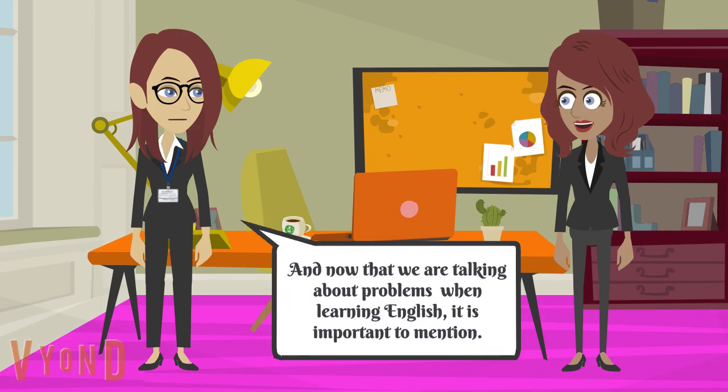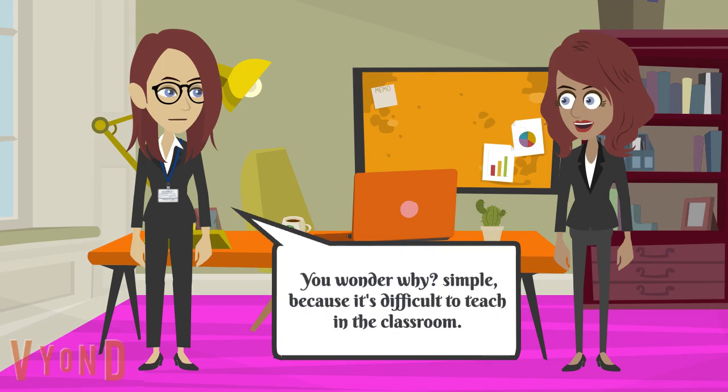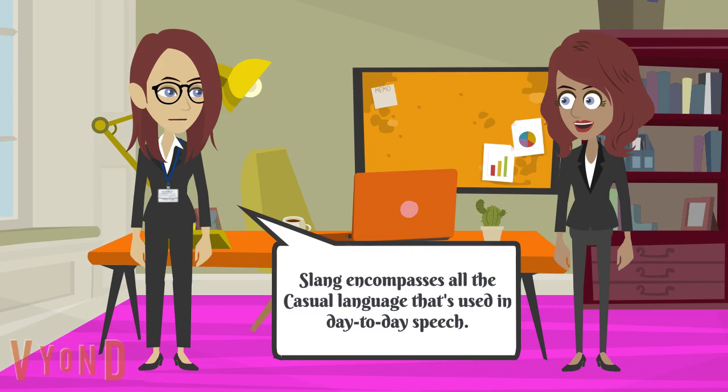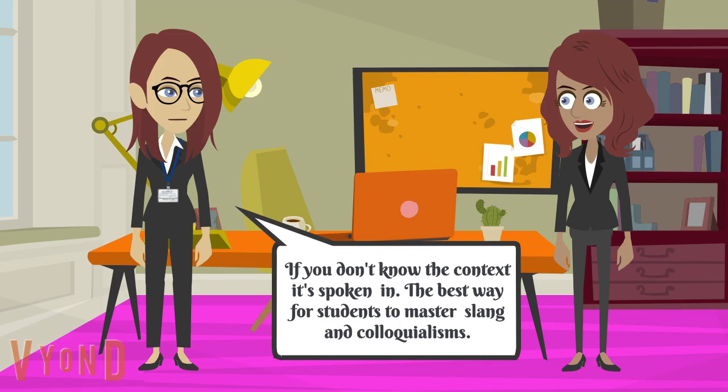And now that we are talking about problems when learning English, it is important to mention idioms and slangs. This area tends to be especially problematic for students. You wonder why? Simple, because it's difficult to teach in the classroom. Slang encompasses all the casual language that's used in day-to-day speech. It isn't necessarily grammatically correct, and may even sound nonsensical if you don't know the context it's spoken in.